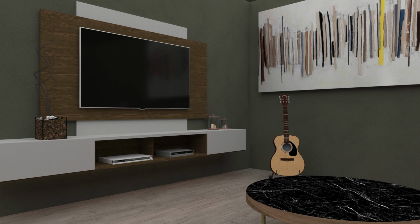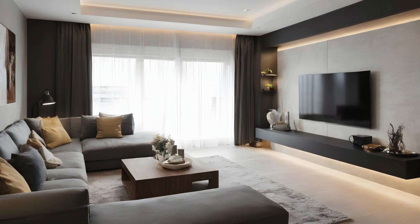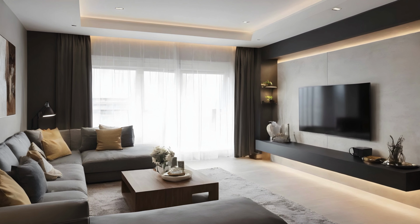Hang a large painting on the opposite wall of the TV. This will not only create balance, but it will also amplify the room's dimensions, making the space appear larger than it is.